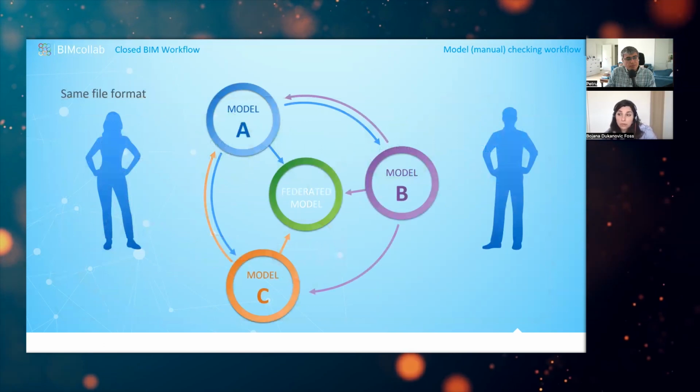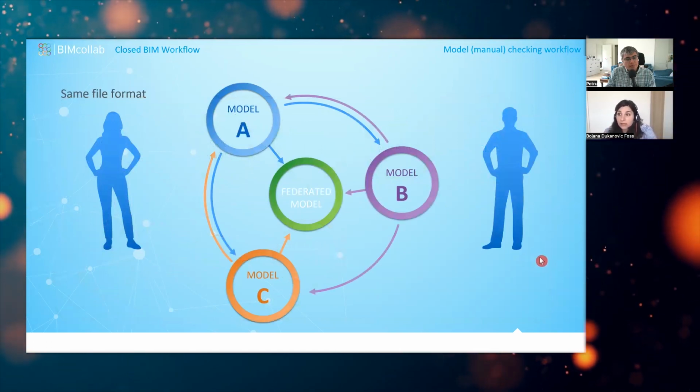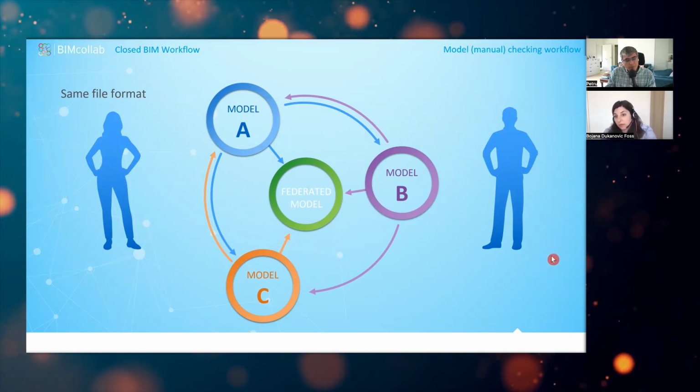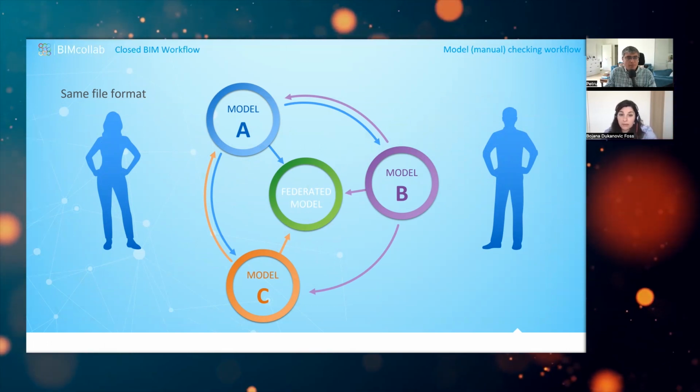When it comes to the closed BIM workflow, the process is working well as long as we are using the same tools and the tools are from the same provider. So, for example, Autodesk or Graphisoft.